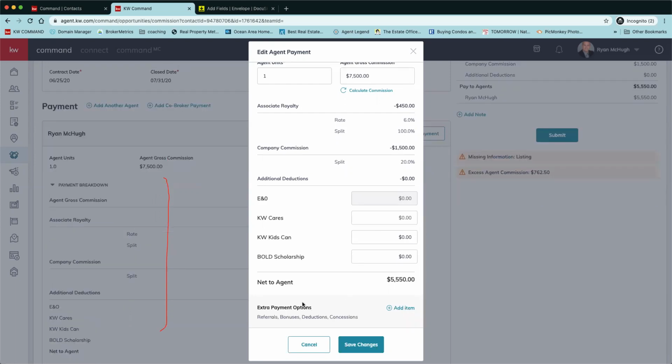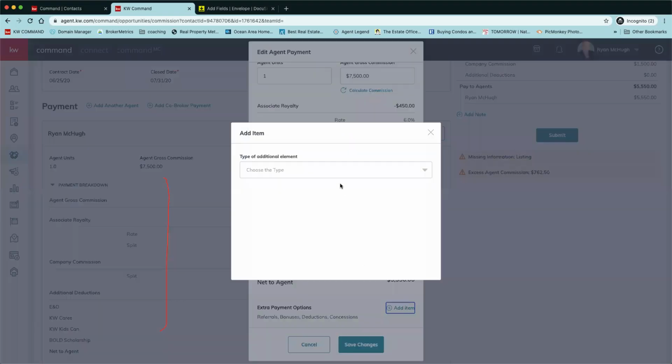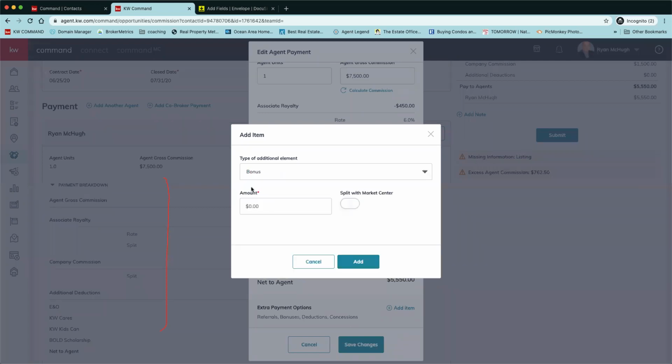And then on the bottom, you have your extra payment options. This is if you have a transaction fee, or you're paying a transaction coordinator, or you're paying the moving company, or you're giving a credit, or whatever. You're going to hit add item, and you get a drop down with some options. So a bonus, you know, if you got a $500 bonus from the seller for selling it in a certain period of time, you can hit bonus and put in the amount, $500. It is always split with the market center. So if you're not capped, it's always a market center split. And all these, whatever ones it is you're doing.